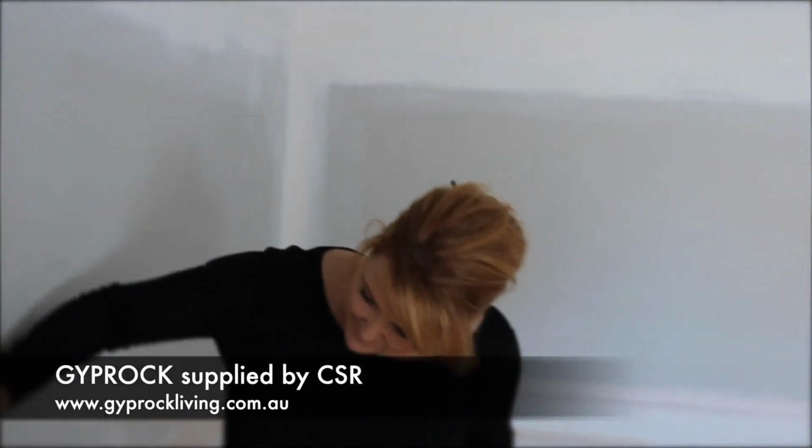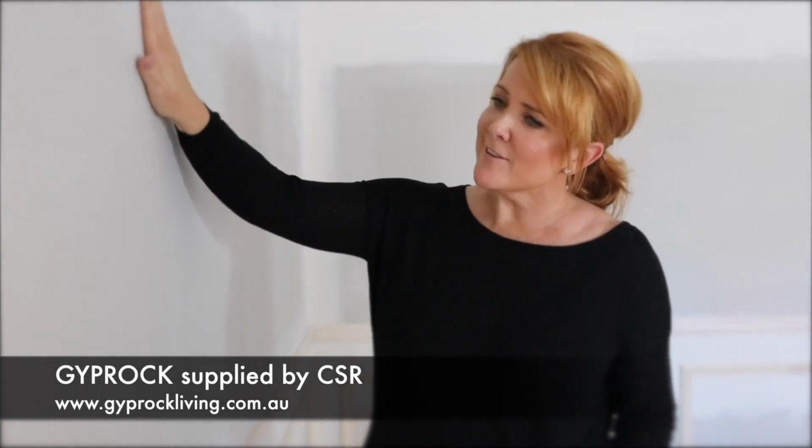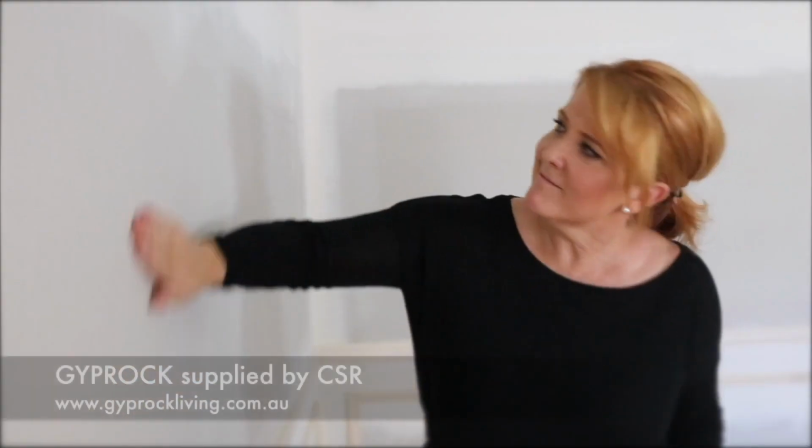Man, I love a freshly gyprock room. Do you know what? It's been around so long. Like, my dad's dad used it, my dad used it, I use it. You just can't go past it. Love it. I'm so excited that we are up to the stage of all of the beautiful trims going in.